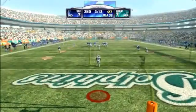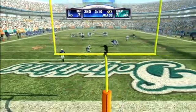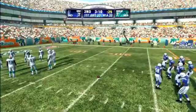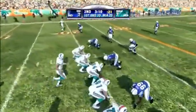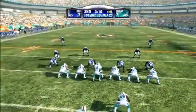Smith kicks it, and man, did he get a leg into this one. Into the end zone for a touchback. The offense takes the field, hoping to put something together after their last drive ended in a 3-and-out.